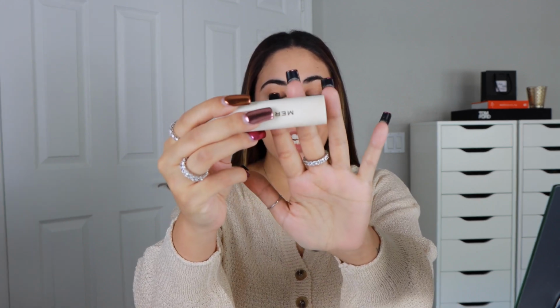I feel like this is more hydrating than the other tinted lip balms, so this is definitely a win for me. The next product that is a yes is, of course, the highlighter. This I think is so beautiful. It just gives you kind of a natural glow from within look that I was talking about.